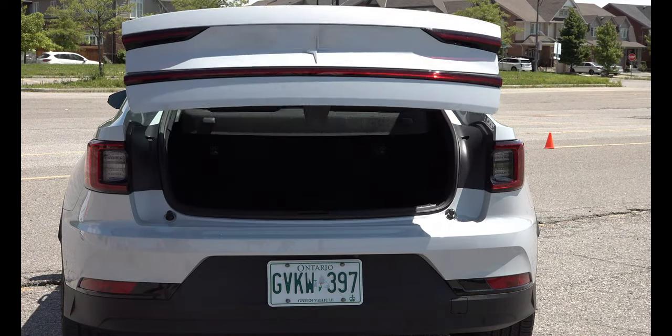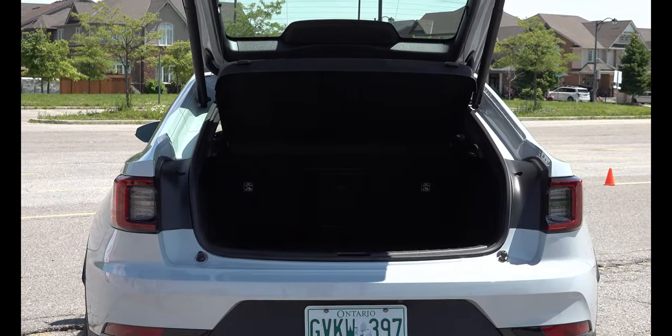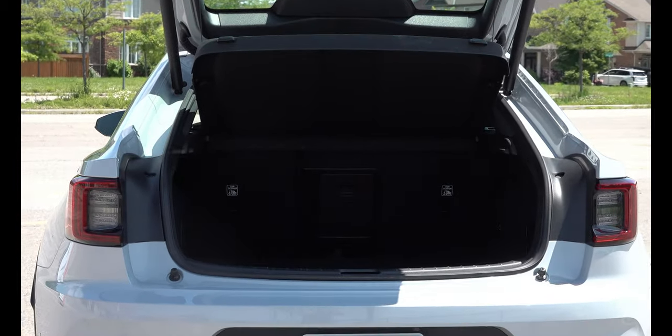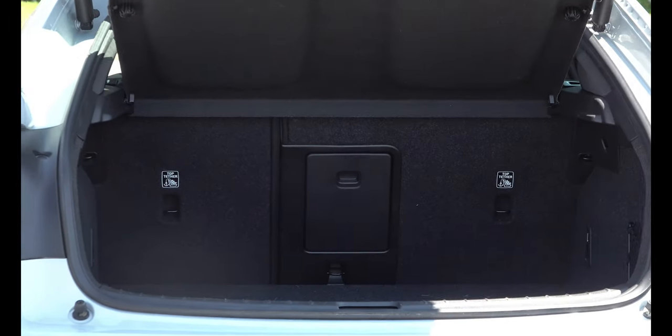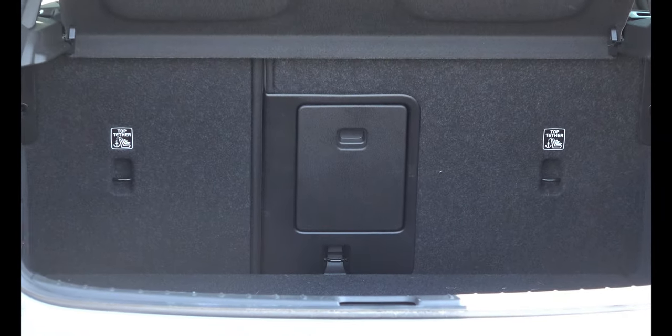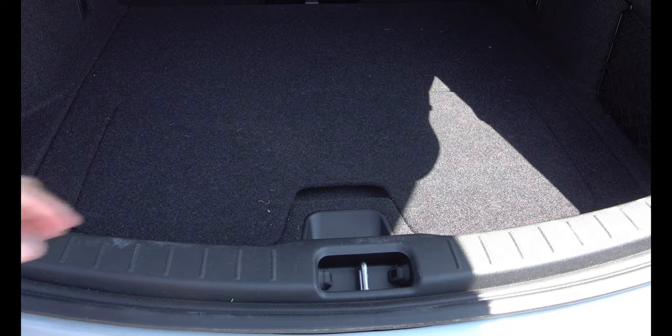Cargo space is pretty good with 14.3 cubic feet with the seats up, and if you put the second row down, you increase it to 38.7 cubic feet. So really good size, and that's including the underfloor, which is a pretty big space, as you'll see. You'll see in these pictures, I was able to pick up a lawnmower in a pretty big box and put it into the vehicle, just taking out the shelf.